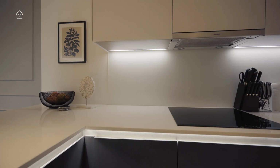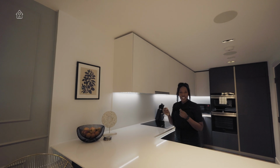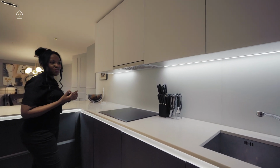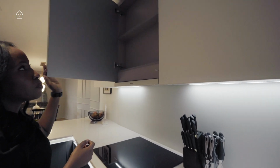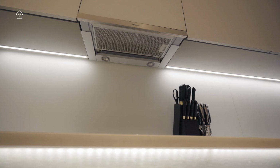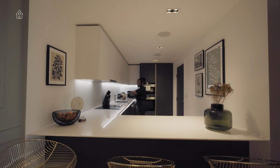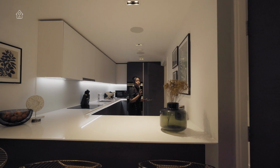Really nice, plenty of workspace, more storage, and the cupboards at the top are finished in this really nice matte frosted glass. LED light strips down here, and just over here adding a really nice touch. In here we have storage for all your spices. It's not that deep, so it's really perfect. And we have a Siemens extractor fan and induction hob just here. Lovely backsplash as well, and all in all, great kitchen. Let's head into the principal bedroom, which is this way.